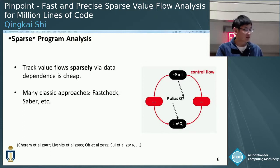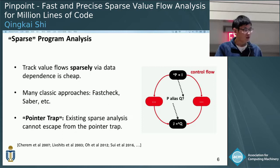However, modern software is filled with intensive pointer operations. So to build the data dependence, we must have a pre-computed pointer analysis to compute the points-to results. For example, to build the data dependence from I to J, or the value flow from I to J, we must query a pointer analysis on whether the pointer P is an alias of Q. So although the sparseness allows for a more efficient analysis, we may have to perform a very expensive pointer analysis at first to build the data dependence, which we refer to as the pointer trap problem.